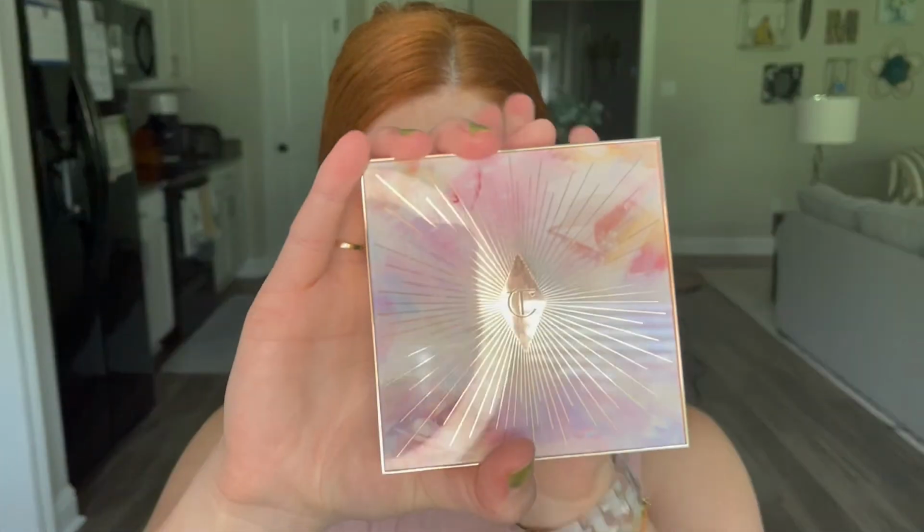So face is set, under eyes are set. See what I mean? This is definitely, for me, a lot of coverage and pretty matte, but it's just very pretty, especially if you're going out or something. It's very, very pretty. So next I am going to go in with the Glowgasm face palette.